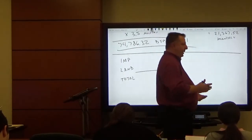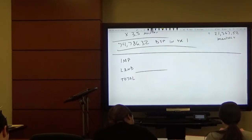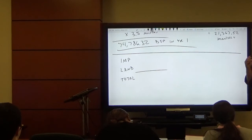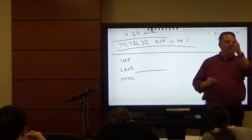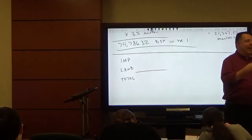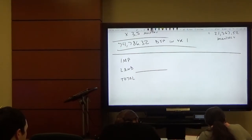Okay, now what we mean by that is if you think about a property, part of its value is the land value. Part of its value is the improvements value. Okay, well, for tax purposes, they get treated differently. Of course they do. All right, so the thought process, once again, trying to be somewhat logical, is that land does not depreciate. Okay, that land hopefully holds its value forever and ever. It's reusable, it's renewable, and so on.